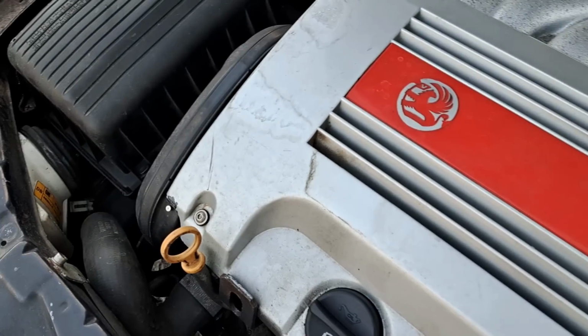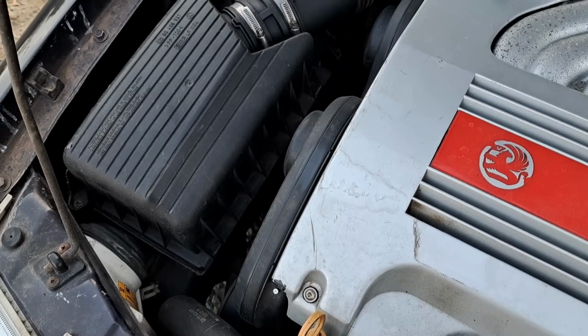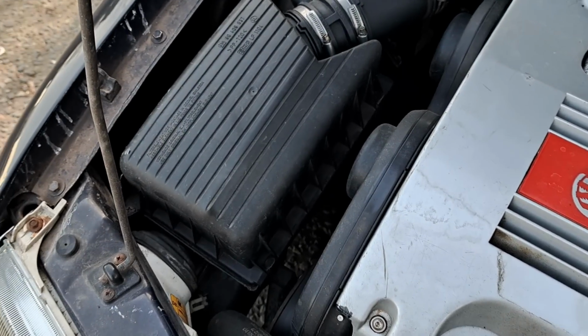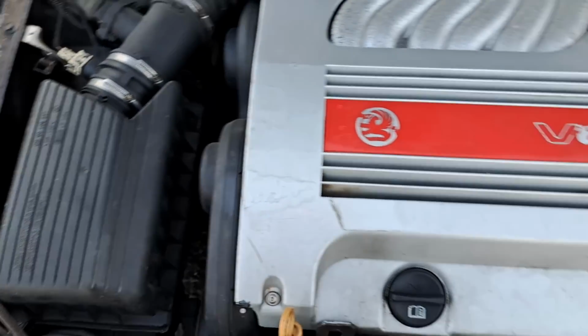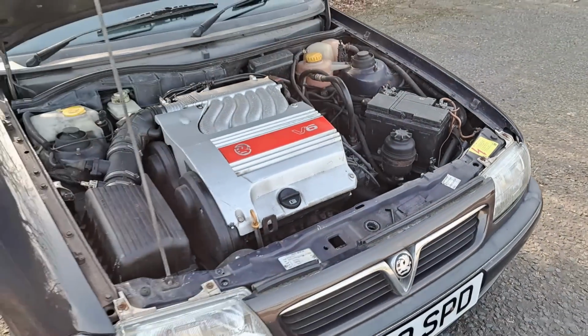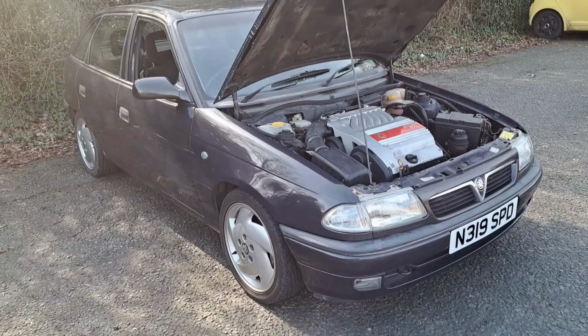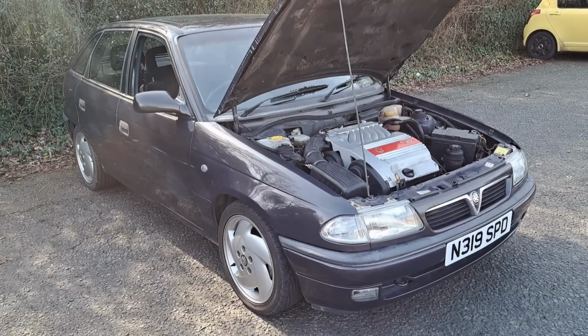The only thing is that pipe's a little bit sort of tight under there, but I'm not sure how on earth you're going to be changing these headlamp bulbs and things. Probably have to move that box out of the way. But there we go. What more is it that you need? Anyway, let's take this fire-breathing monster in Astra out on the road.